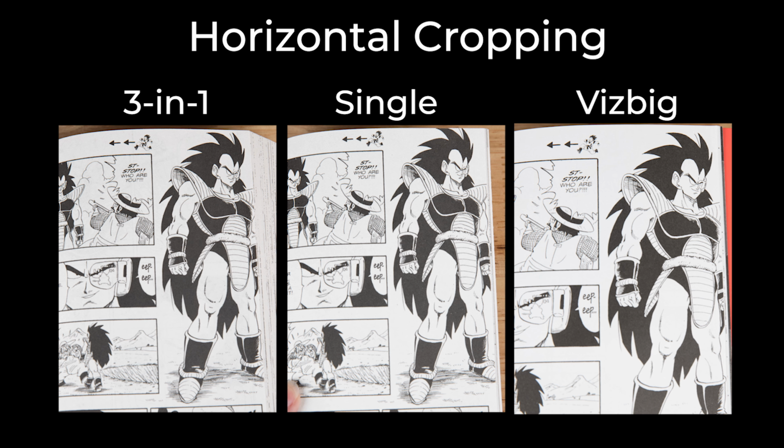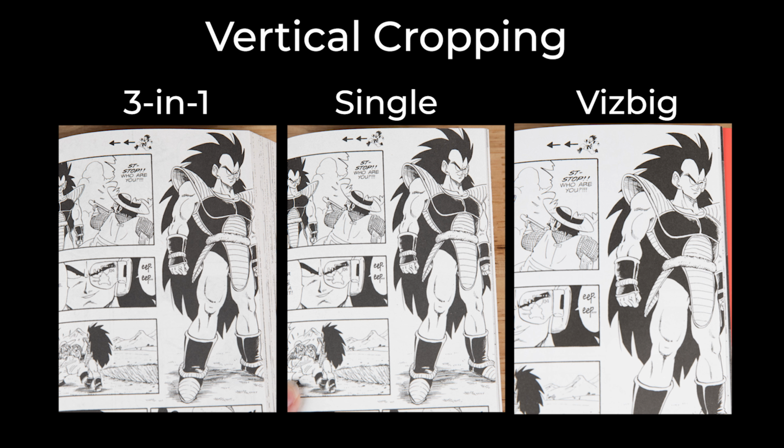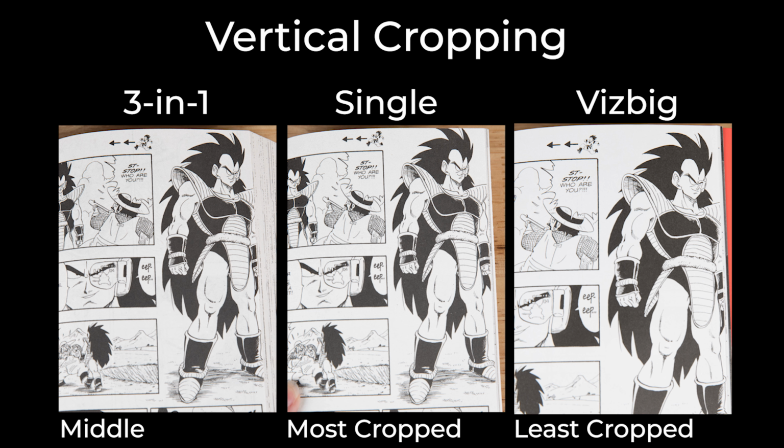In terms of how cropped the artwork is in each edition, the most cropped version horizontally is the Viz Biggs, the second most cropped is the 3-in-1s, and the least cropped is the individual paperbacks. Vertically, the artwork is the most cropped in the individual paperbacks, the second most cropped in the 3-in-1s, and the least cropped in the Viz Biggs.